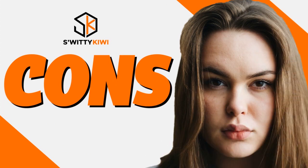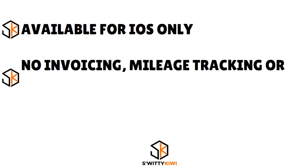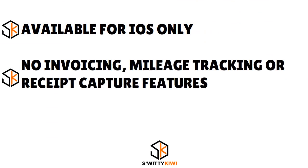What about the cons here? When we talk about Bench, they don't have an app for Android right now. The app that we have right now is only for iOS, and there is no invoicing, mileage tracking, or receipt capture features within the app. So you're going to have to figure those things out.